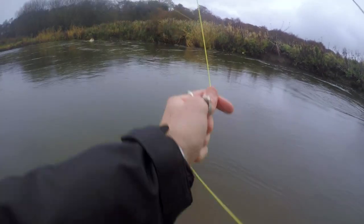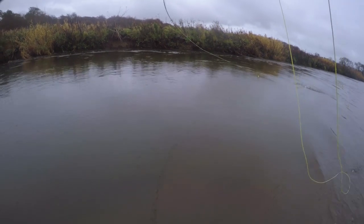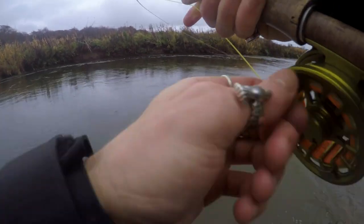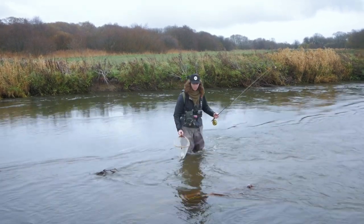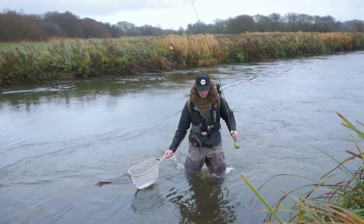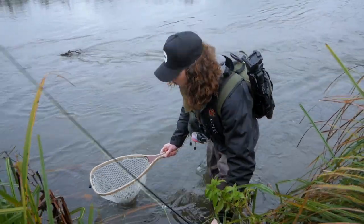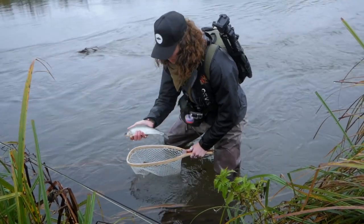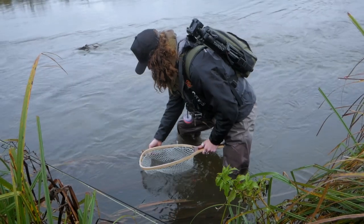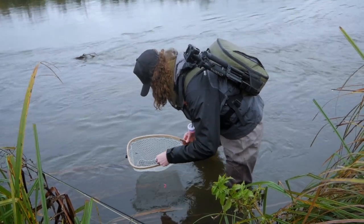There we go. There we go. Yeah. And it's a grayling. It's a grayling. Let's go. Come over there and show you guys. Right, let me show you guys on the camera. Nice little grayling. Straight back in the water. Just sat there. That was awesome. Hello, mate. There had to be a fish in there at some point.